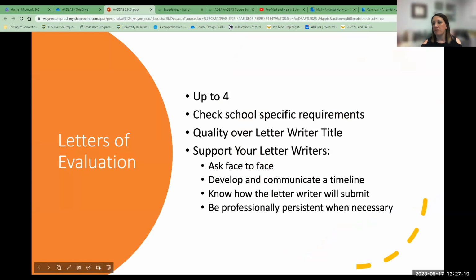Okay, so now letters of evaluation. You can submit as an applicant up to 4, okay? There's no hard and fast rule that 2 must come from science professors and 1 must come from the dentist and another 1 must come from a mentor. It is your responsibility as the applicant to look at the schools that you plan on applying to and find out what their letter writer requirements are. The Dental School Explorer is one great resource to do this. The other way that you can do it is look up individual school websites, right?